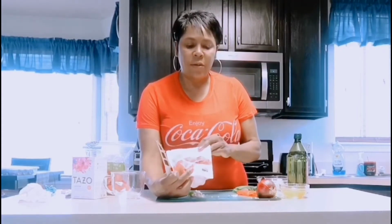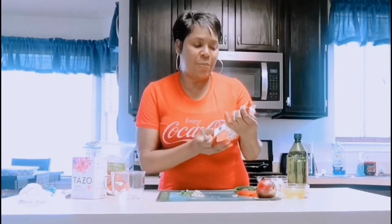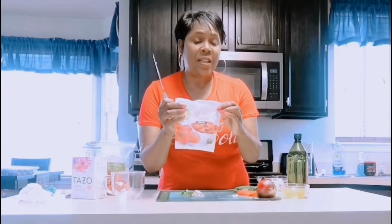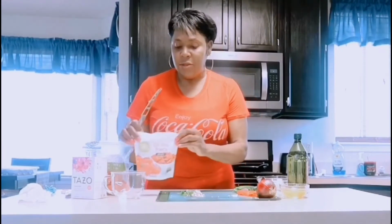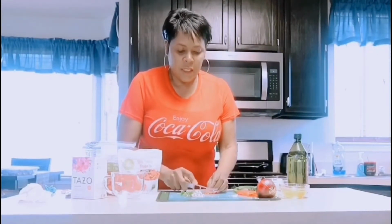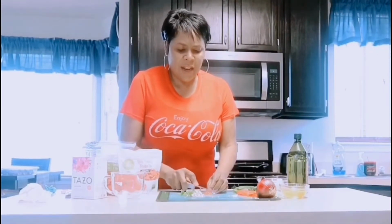These little sun-dried tomatoes. Now, some of these tomatoes come in oil in a little container. But I like these because I think they are going to be more nutritious. It doesn't have all that additional oil. And believe it or not, I got these from the Dollar Tree. So I thought that was a great deal. So I'm going to put a few of these in my omelet, because sun-dried tomatoes have a lot of flavor too.